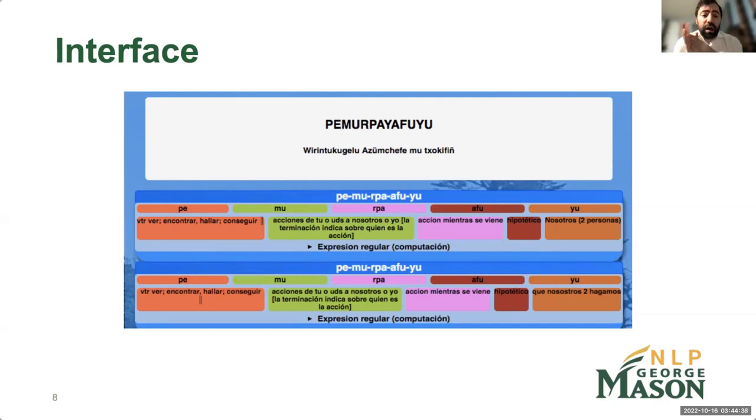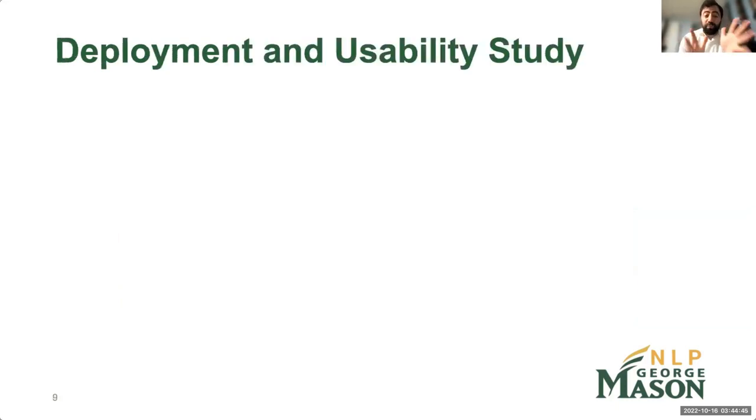So given all of these, this is what the learners see, and that's the tool that we deployed in a classroom. So showing this to the classroom and to a bunch of people that are learning, we did this usability study. We said, hey, take these words and try to tell us if you can use the tool to see if you can tell what they mean, or, in the end, after you use this tool for a while, tell us if you feel like you have a better understanding of the morphemes and the segmentation and how these things are composed to produce meaning.